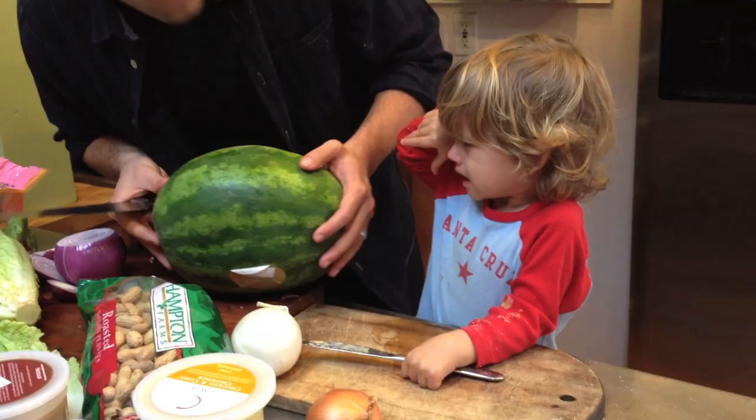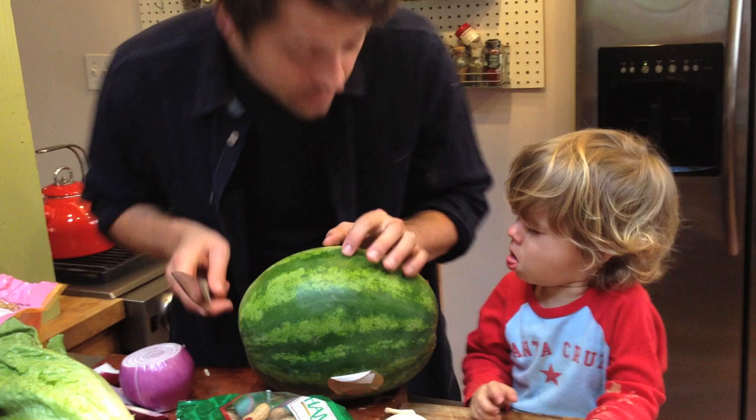We both are suffering from sore eyes from cutting the onions, but do you know what fixes that? Watermelon. Our eyes feel better. Yeah! Your eyes feel better?